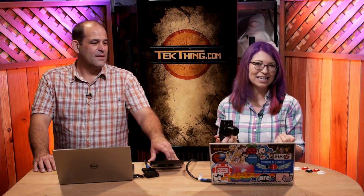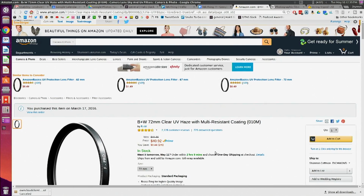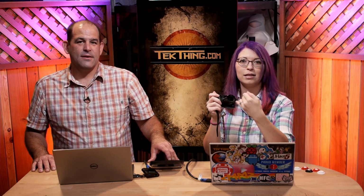I don't get very artsy. For example, the one that I use is right here. It's a very, very simple filter, but hey, it works. It's just a clear UV haze multi-resistant coating filter. So I just use it to protect my lens. Yeah, it's sacrificial, exactly.